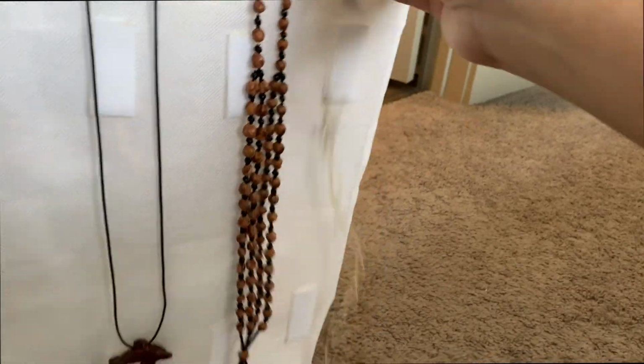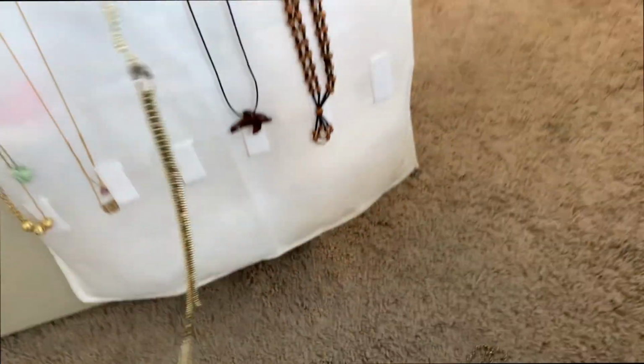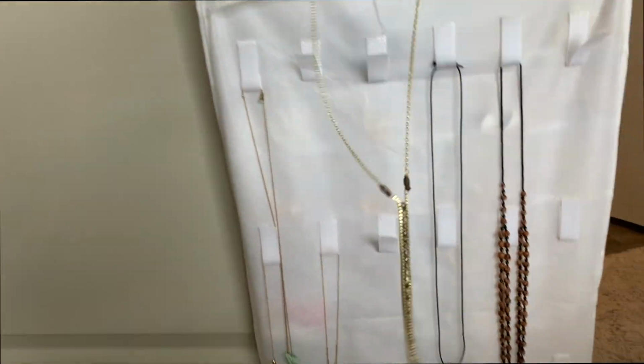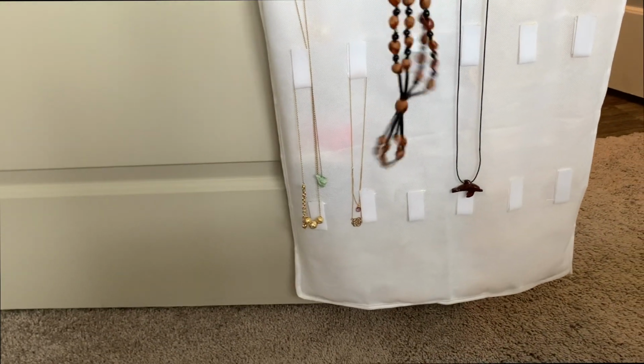Same with this one. This is one of those necklaces that's like a V-neck situation. Yeah, this is one of those necklaces that goes down your cleavage or whatever. I don't wear this either, so I'm not gonna keep it. This one either, I'm not gonna wear that. I just never use it, but oh well.